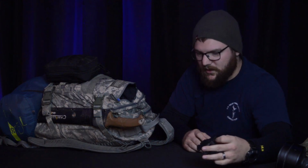I have a Maglula, which is for loading 5.56 magazines. I guess you could probably use it for other magazines. I've never tried it.